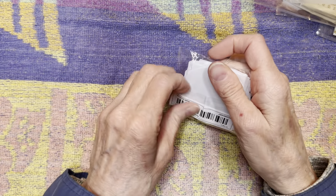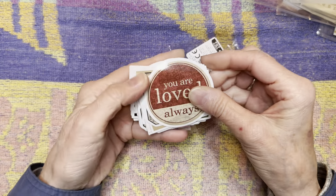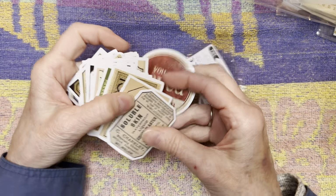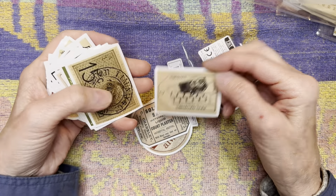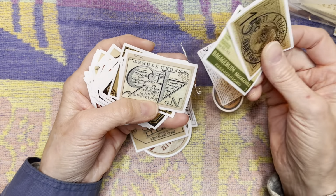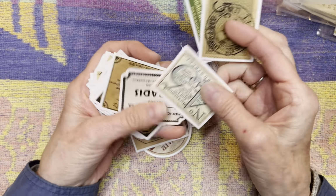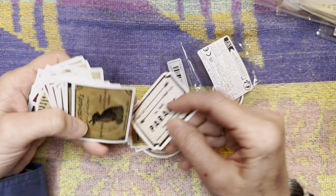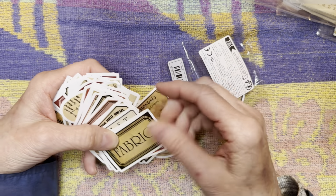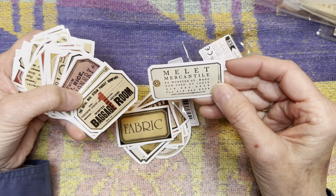I think these are the same as another set that I had. Yeah, You're Loved Always. Portraits. Same deal with these as the other ones. They have the white border and they're very slick. So I don't know how much inking you can do, but I mean, they're still cool. So it doesn't really matter.